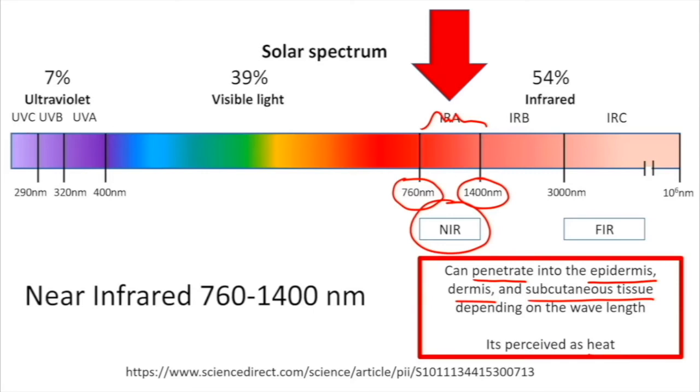You'll often feel this, right? If you're in the sun and your back is to the sun and you've got a shirt on, you'll feel that warmth on the back. That is infrared radiation speaking to you.